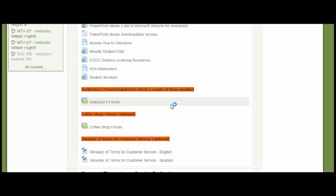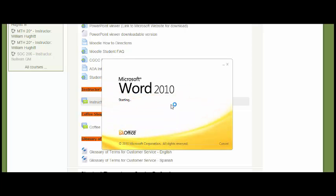It's coming. There we go. It's a big file, that's why it's taking long here.